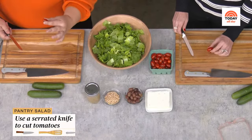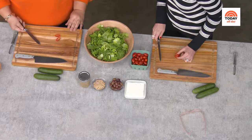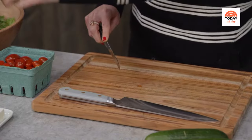You're gonna pinch the tomato a little bit and make it taut, so that when you go right through with the serrated knife and come back around, it splits in half. Okay, wow. So you pinch it, you feel it's tight? I do. Right, put your knife in and go right through. Okay, great. We're gonna add it to here.